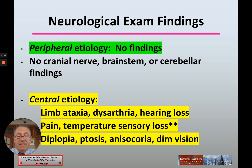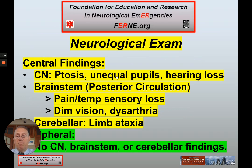Limb ataxia, dysarthria, hearing loss, pain and temperature sensory loss, which I put a few stars next to because this is more than your typical just checking for light touch. Diplopia, ptosis, anisocoria, and dim vision also would suggest a central etiology.